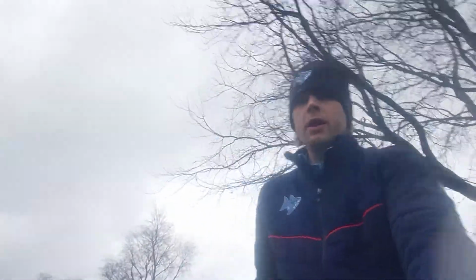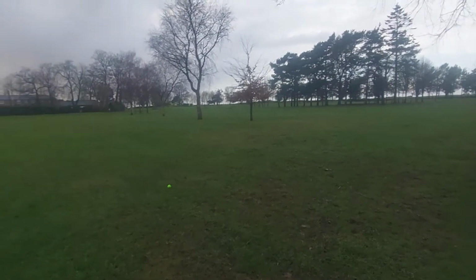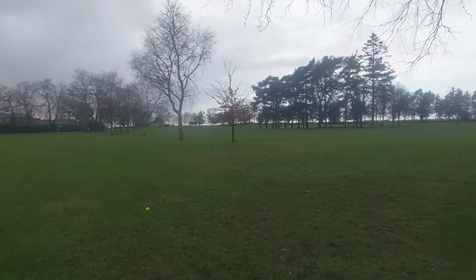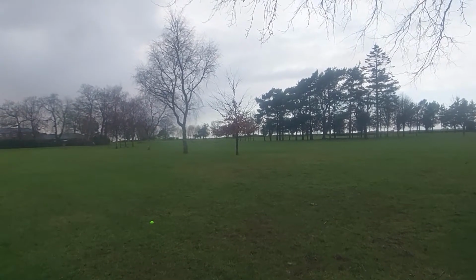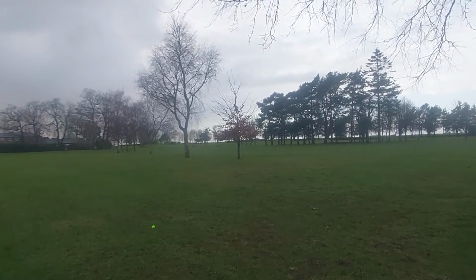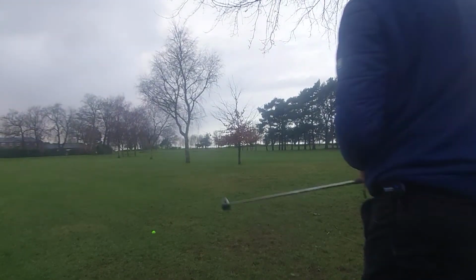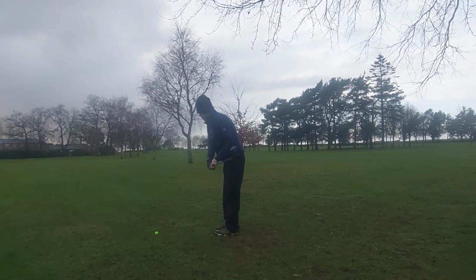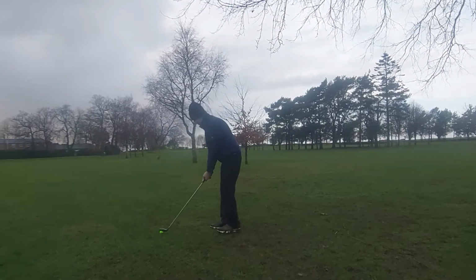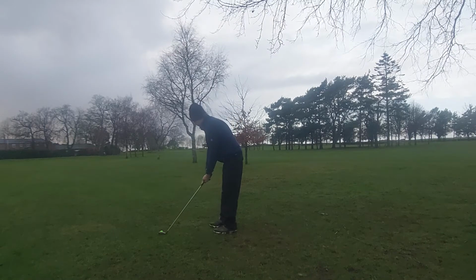Right, we're just over here, the first one. Like I say, I wasn't too bothered about that first. Oh, right. Okay, yeah, this isn't a perfect position, is it? 155. It's going to be a low four hybrid. I'm going to punch it under the tree and try and get it to run down if I can. I'm going to try it. Any option I've got, really.